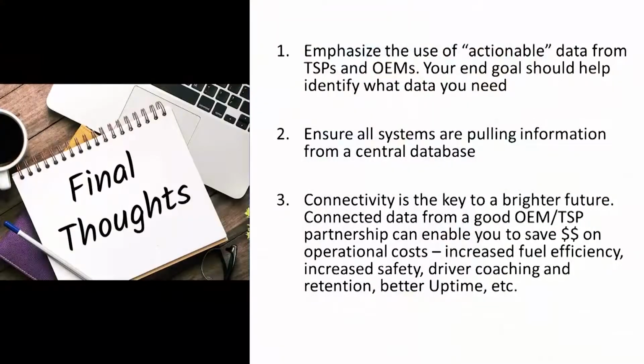Second, ensure that all systems are pulling information from the same hardware and the same database. Your IT group will thank you later for it. This will save you thousands of hours in data mining and clean up later, and will save you dollars in device and subscription cost. Try and consolidate on the hardware as much as possible. Not only does it save you cost, but it also helps you improve your data accuracy.